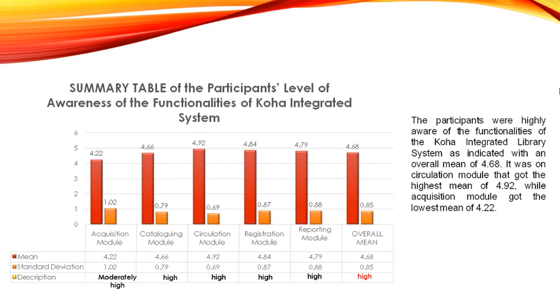In Mindanao State University, we have one main library and 16 college libraries. The module which is highly used and utilized is the circulation module. Based on the data, they show a high familiarity with the circulation module. Next.